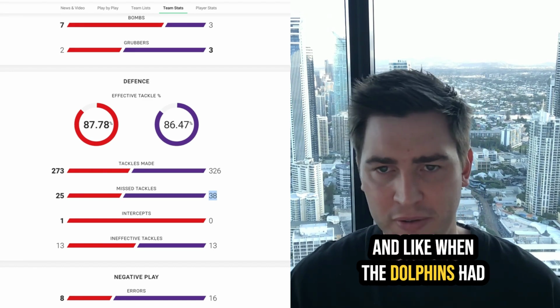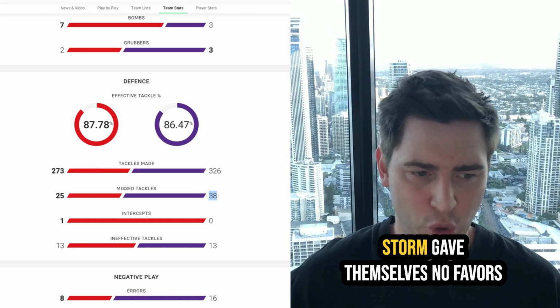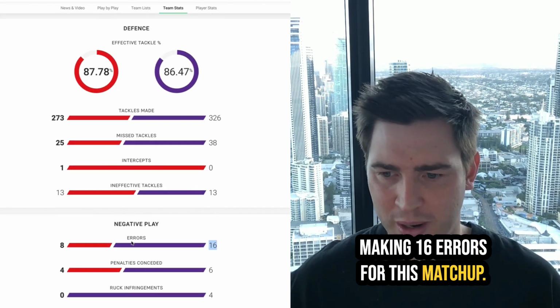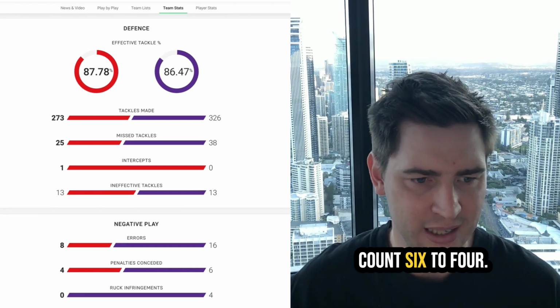And when the Dolphins had momentum in this game, the Storm couldn't stop them, and that was the key factor. Storm gave themselves no favors, making 16 errors for this matchup. Also, 4 set restarts to 2. They lost the penalty count 6-4.